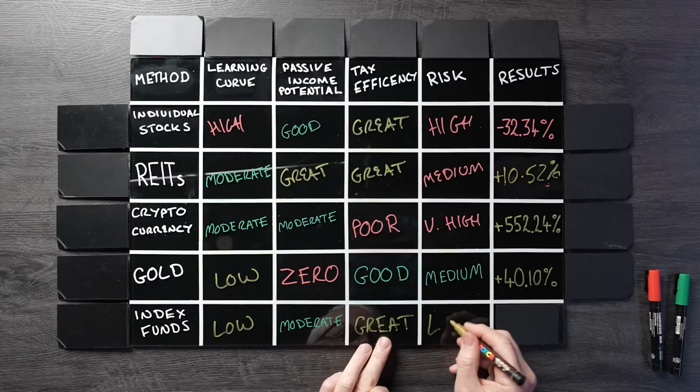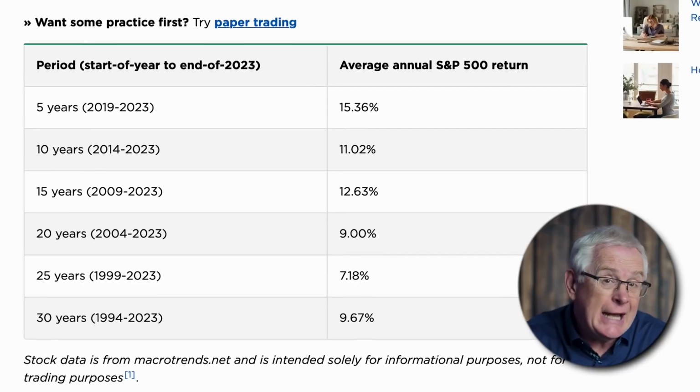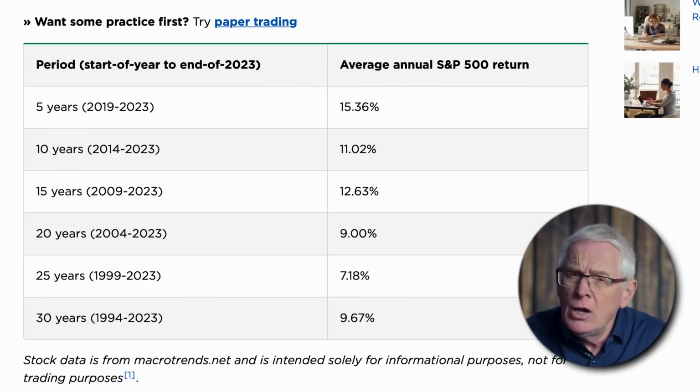In terms of risks, I'd say it's pretty low. Index funds are much less risky than investing in individual stocks because they're diversified. Instead of putting all your money into a few companies, you're spreading it across hundreds or even thousands of stocks in different industries. Historically, the S&P 500 has delivered average annual returns of around 8 to 10% over the long term. While the market can go up and down in the short term, if you hold onto an index fund for 10, 20 or even 30 years, it's one of the safest ways to grow your wealth. However, of course, there are still risks like with any investment.